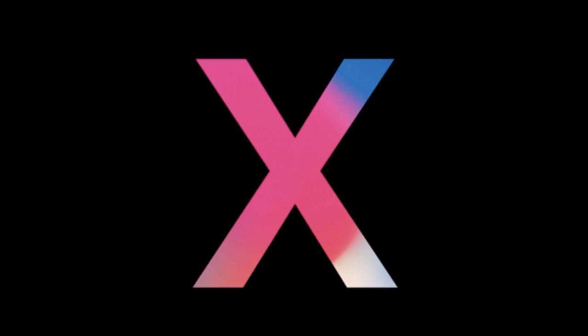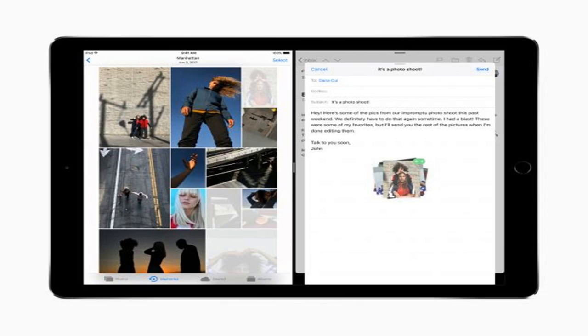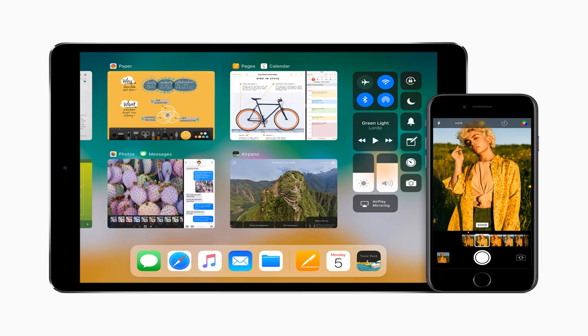Apple iOS 11 arriving on the 19th of September. Apple has announced that iOS 11 will be available for everyone from the 19th of September. That means in 1 week Apple users will be able to use the new OS and all the new features that come with it. The news was unveiled to the world at Apple's event in California. At the time of writing, the iPhone X has just been unveiled too.